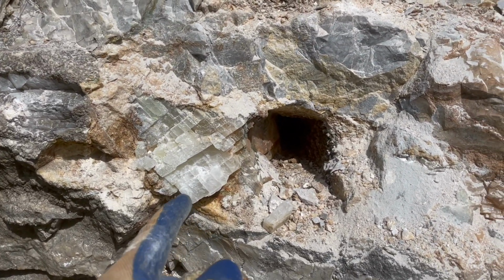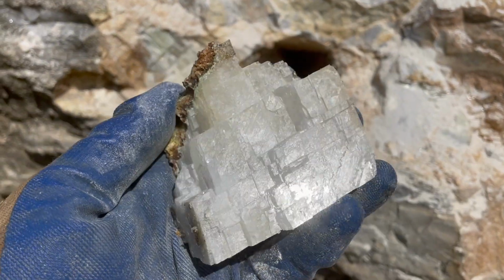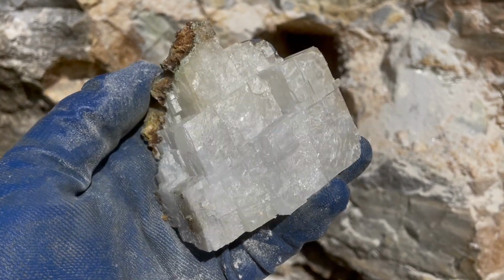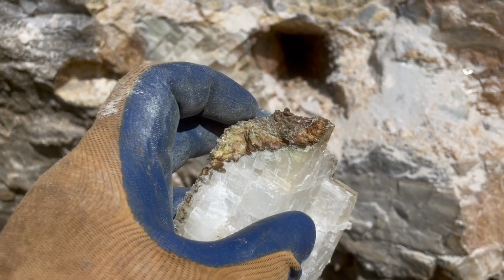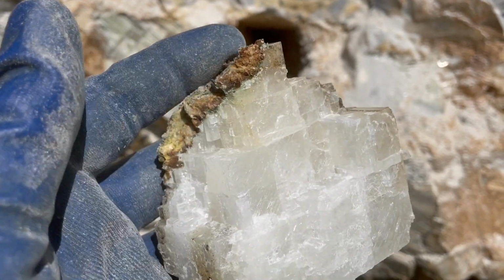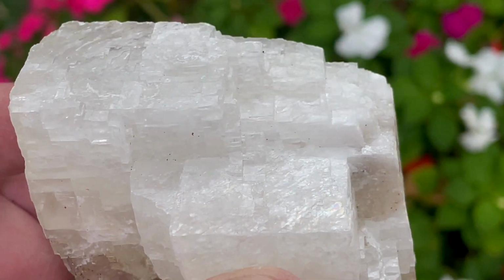So I started to work this area over here a little bit more. I just pulled out a piece of calcite. Check that out. Isn't that beautiful? Should be really pretty after we get it all cleaned up. It's got a little bit of Dolomite, a little bit of Druzy. Dolomite here, Druzy in between that and the calcite. All right, so let's take some of these finds home and see how they look all cleaned up.